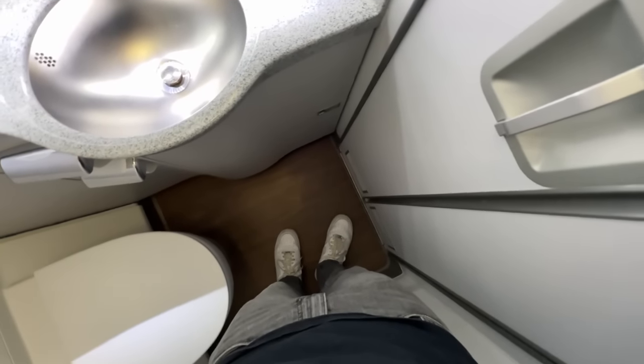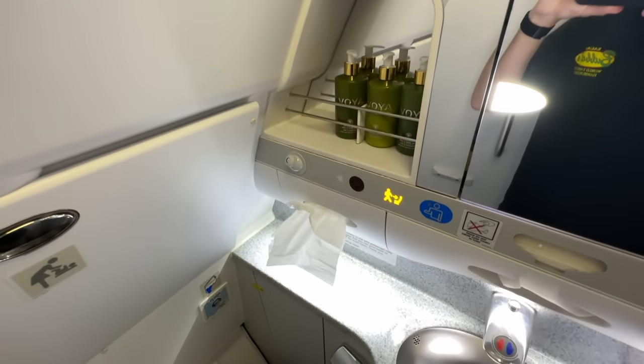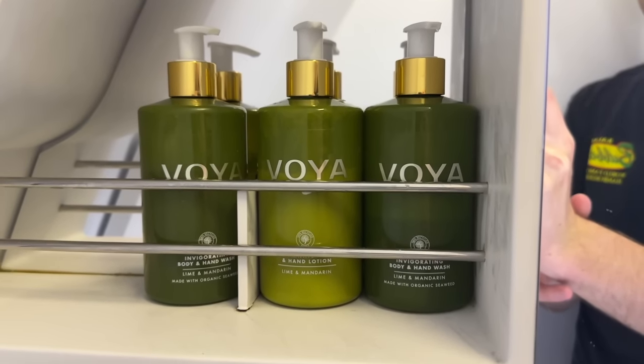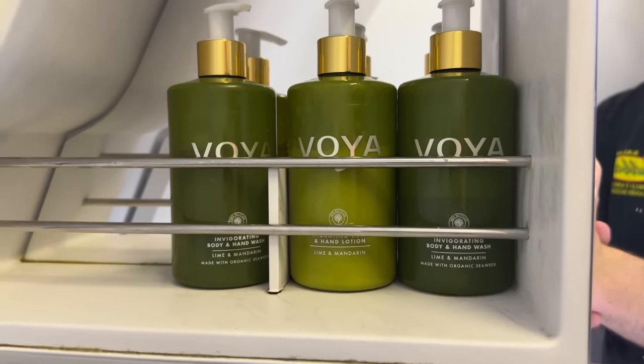Unfortunately, Aer Lingus' bathrooms suffer from the big white box phenomenon, where there's not really any special flooring, walls, or lighting, just one big white box for you to use the restroom in. The only real special Aer Lingus touch came from the extra Voya amenities for hand soap and lotion.